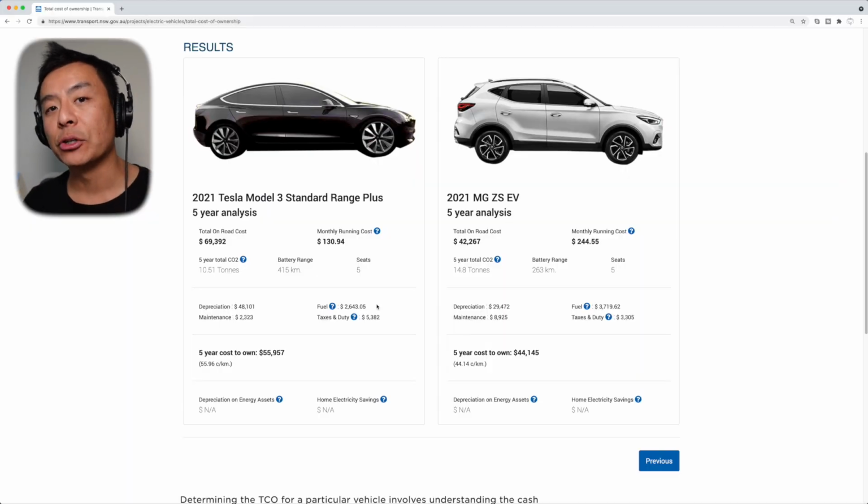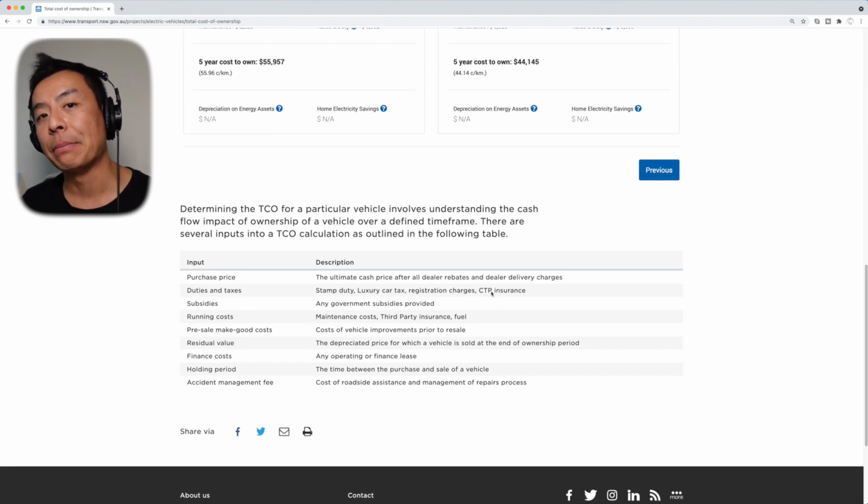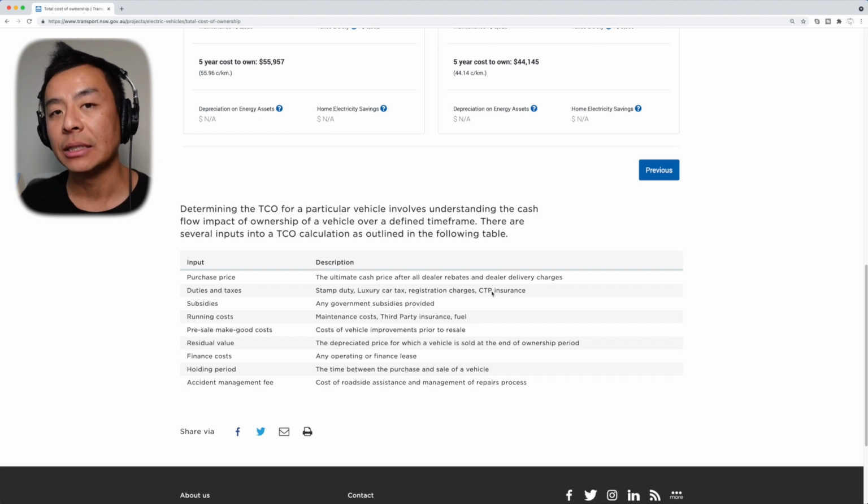Now, people have asked me in the comments in previous videos about whether this calculation includes insurance, and that's an excellent question because obviously some vehicles cost more to insure than others. It doesn't actually explicitly mention comprehensive car insurance in any of these calculations. However, if I scroll down here, it does include something called CTP insurance, which is compulsory third-party insurance for our state of New South Wales, and that's basically to cover medical costs should you come across an accident. So the CTP insurance and also third-party insurance is factored in the running costs. I haven't actually seen anything about comprehensive insurance either in this calculation, so certainly keep that in mind as well.